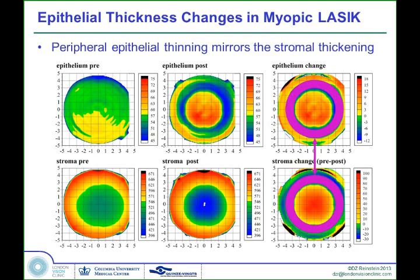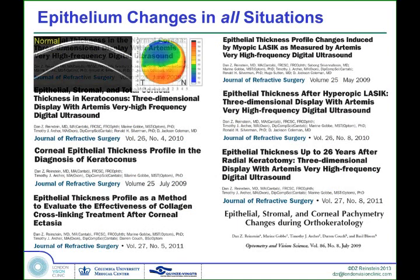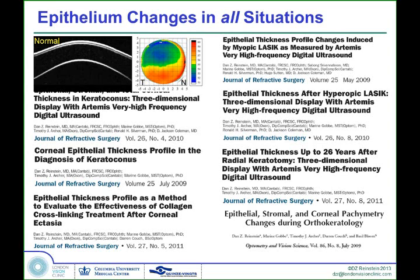And this is something which will be a recurring theme throughout the afternoon, showing you that the normal cornea, the plain normal cornea, does not actually have an even epithelial thickness profile. Particularly important for those doing trans-epithelial treatments. This is the epithelium. You're inducing coma because you're going to break through superiorly first, right? So the epithelial profile is not even in the normal.